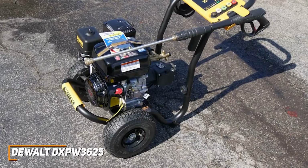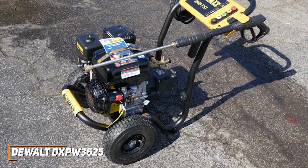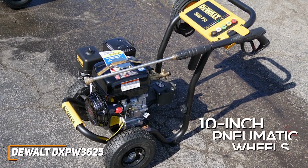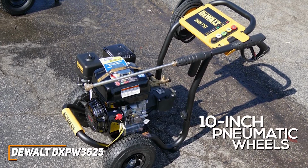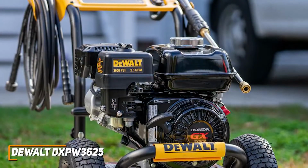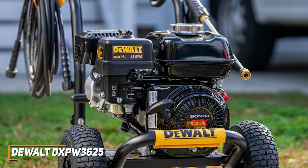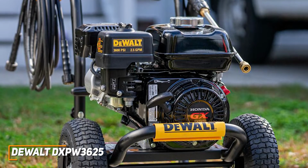It has a larger, heavier build than the other options on this list, but it houses a powerful motor and features a wheelbarrow-style design with 2 10-inch pneumatic wheels that's easy to move around. You get excellent build quality and a robust welded steel frame that guarantees longevity, along with a generous 5-year warranty if any performance issues arise.